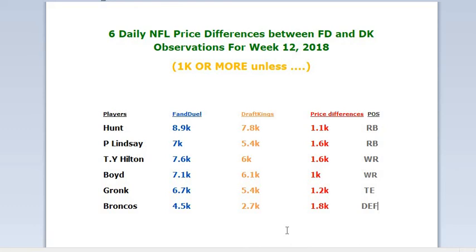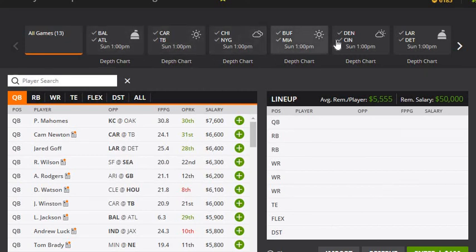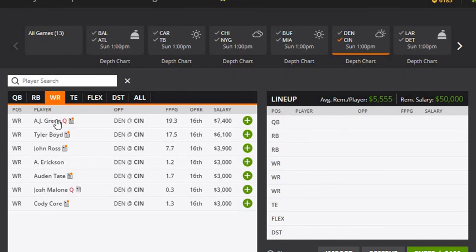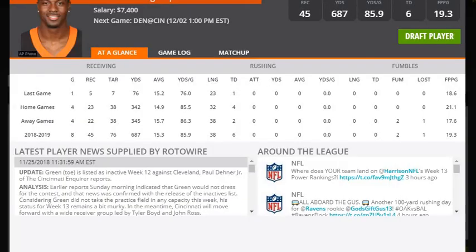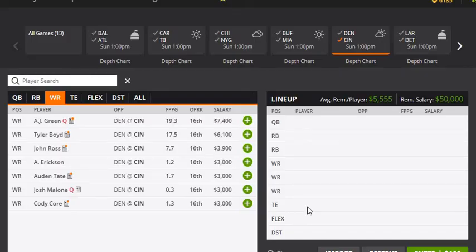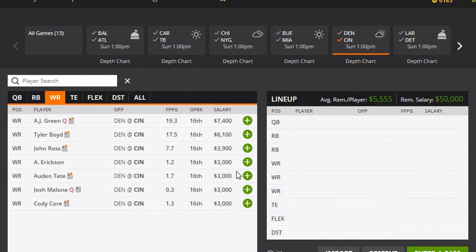Boyd is also the main guy. Let's see, Cincinnati should be back this week, so AJ Green is inactive. Oh, he's inactive for week 12, so there he goes. So Boyd will also be the main guy. Even if AJ Green was coming back, I would still like Boyd. I like Boyd a lot for week 12 against Denver.